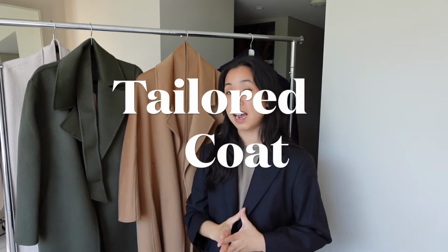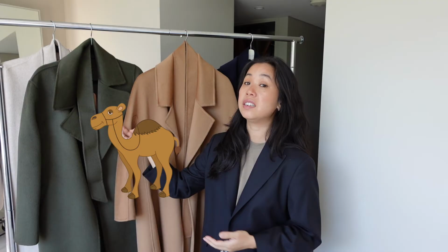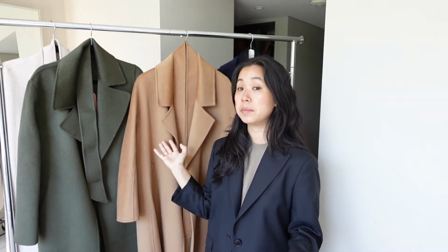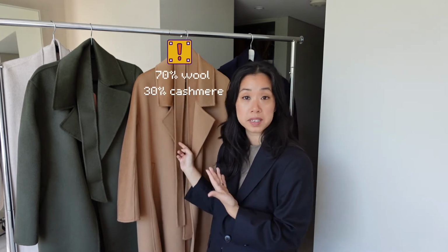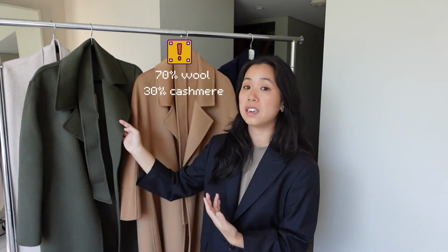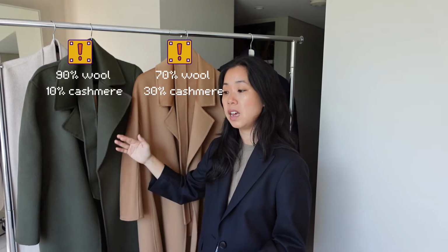Okay, so the next style that I have to talk you through is the tailored coat. And I have this one in 2 different colors, in the camel and in the forest green. And it also comes in 2 different fabric compositions. So this one here is a 70% wool, 30% cashmere mix. This one here is the 90% wool, 10% cashmere mix. And I'll share a little comparison between the fabrics a little bit later.